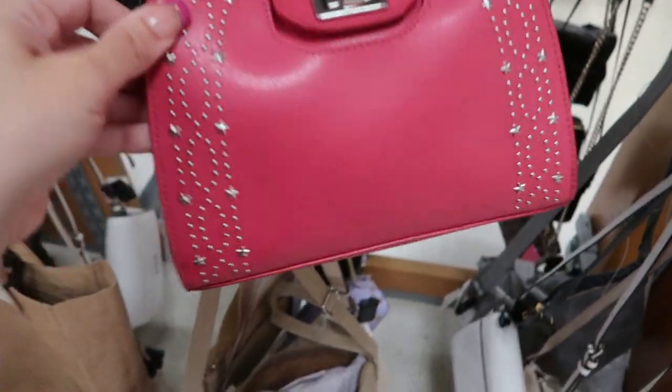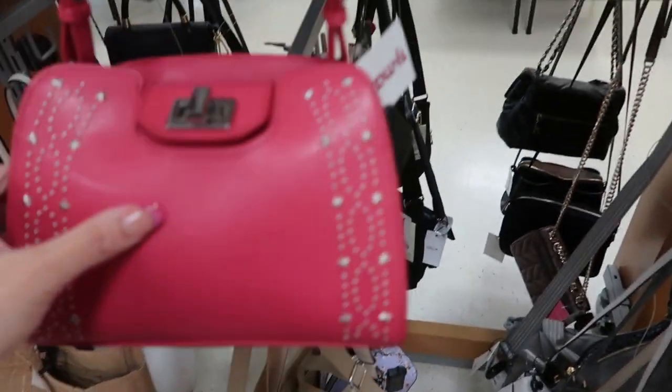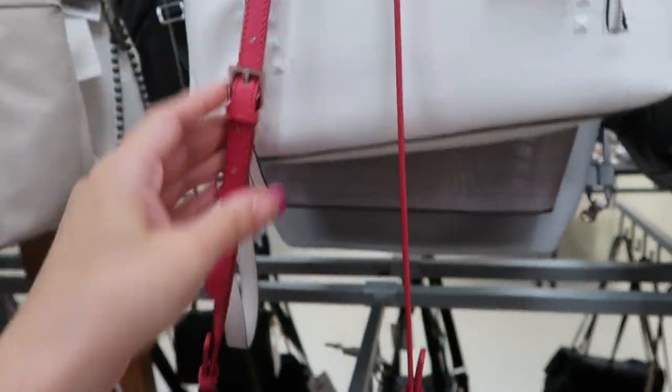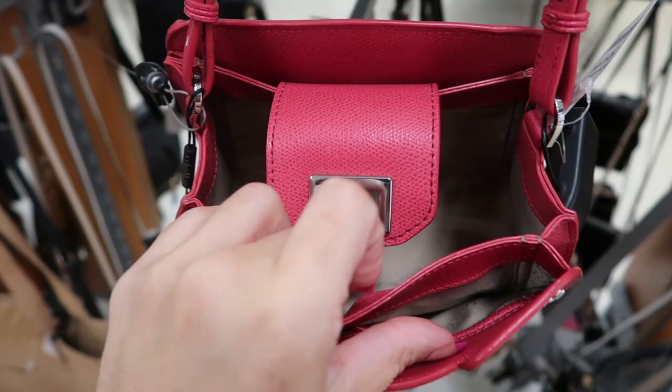$119.99. Here's a really cute pink Michael Kors, no, Calvin Klein bag. It has little star detail. And this one is $69.99. It has a leather strap that is adjustable. And that's what the inside looks like.